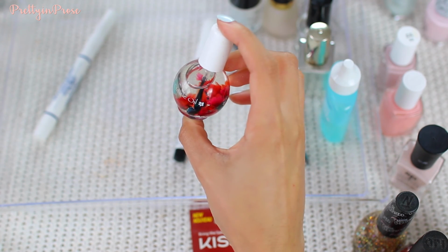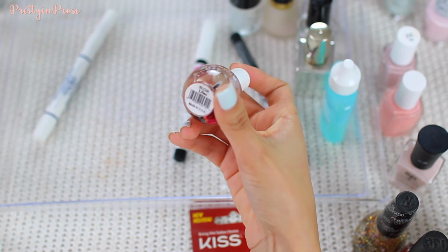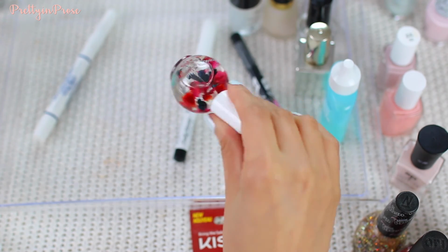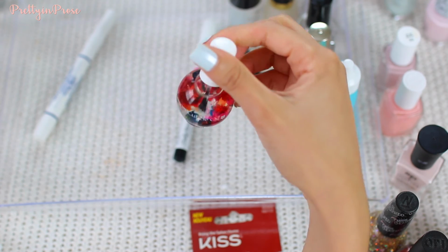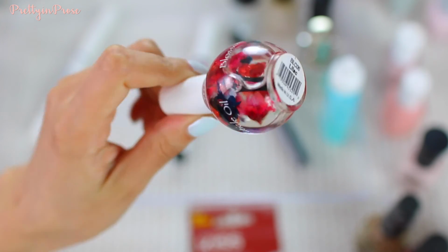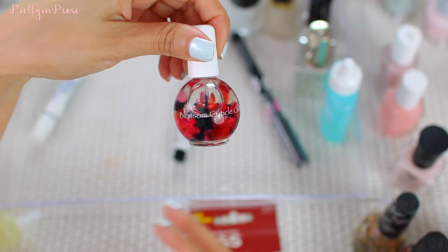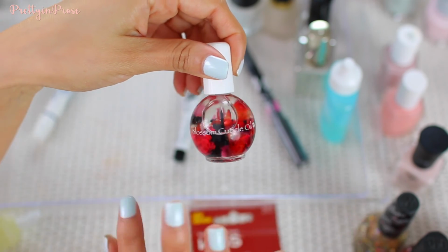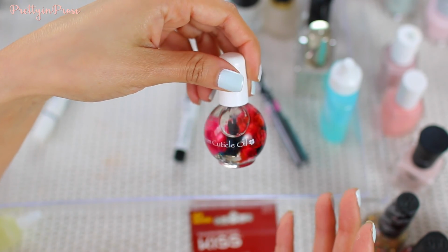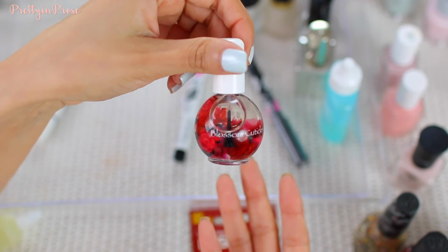It's the Blossom Cuticle Oil, and this one is in lilac. I think I got this from K-Town back in LA, but it is such a pretty cuticle oil. This is just too pretty to not do a close-up. I mean, look at how gorgeous that is. I don't think that this works any better than any other cuticle oil. It's just as hydrating as any other one I've used, but this one looks pretty, so that doesn't hurt.